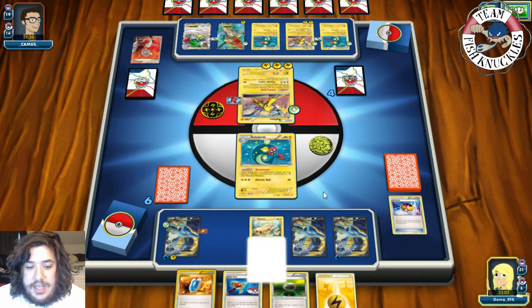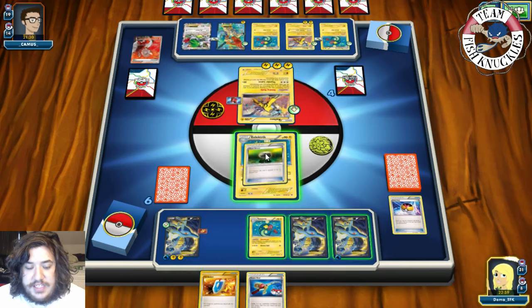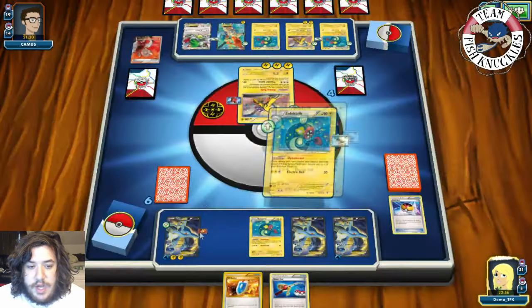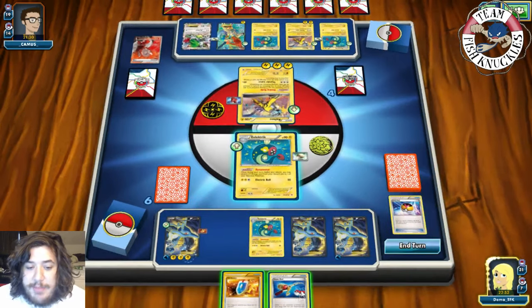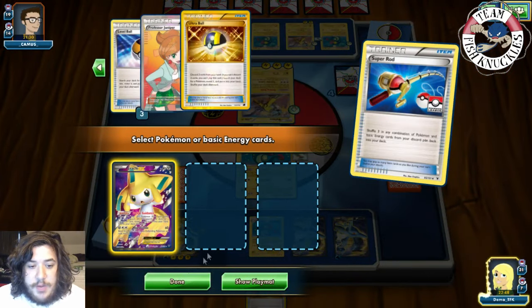Okay. We'll put that down on the field. We'll play a Lightning Energy on this guy. Okay. We'll Float Stone the active. We'll play Dynamo number 1. That's the only one we have. So Dynamo to this guy. Okay. Do we play Super Rod or not? I think I'm going to, so that way if we need to reuse Jirachi, we can. Split Jirachi, and that's all we can really grab.